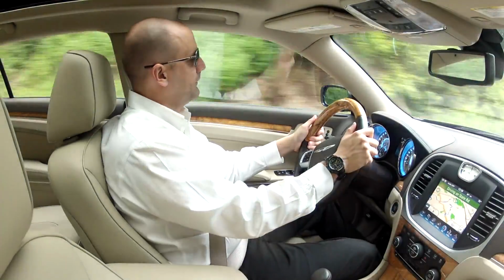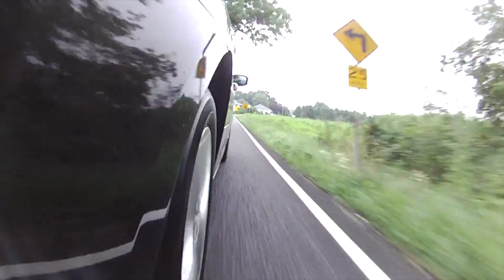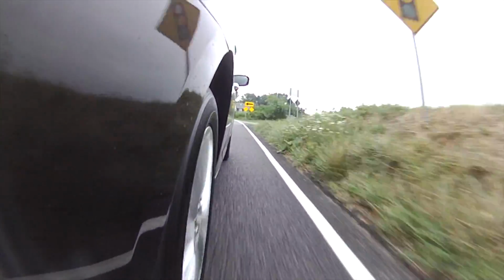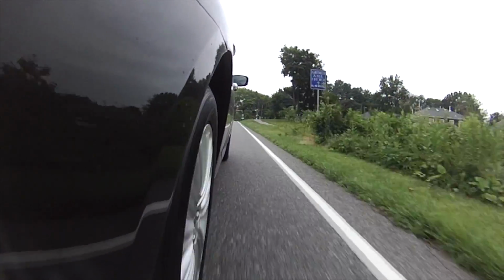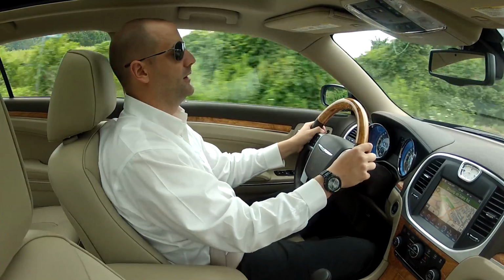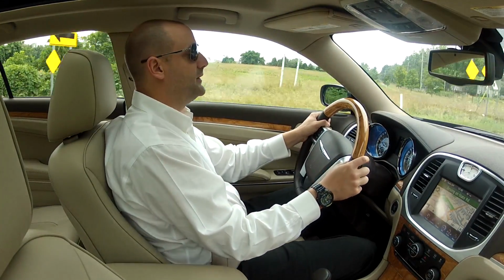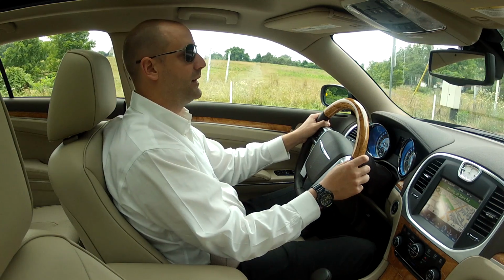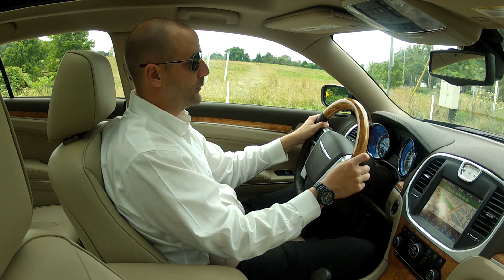When you hustle something that's as big as this, you do notice that it's a big car, let's face it. But the underlying platform that's in this is still the old E-Class Mercedes, and it's actually held up really well. It's been solid. It doesn't feel wiggly in any way.